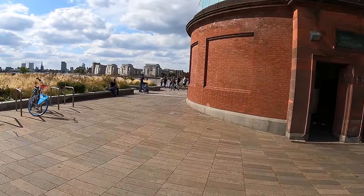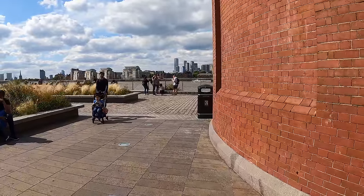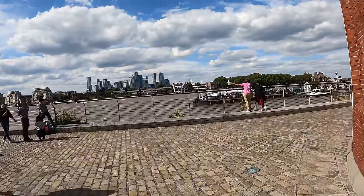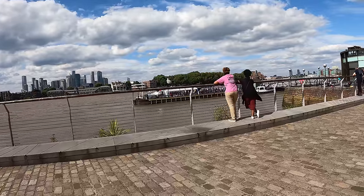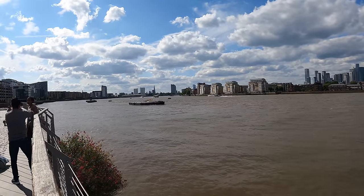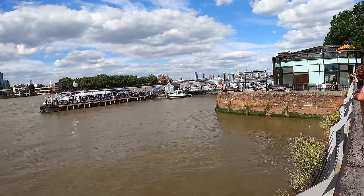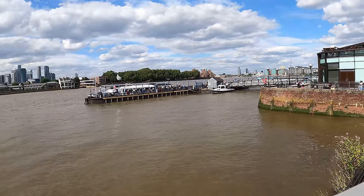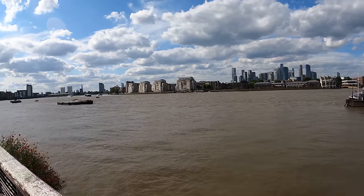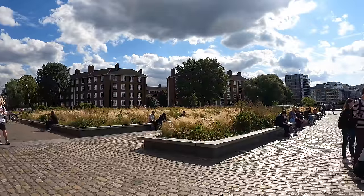Guys, it's a nice and sunny day. So we can even take an Uber boat from here. This is the River Thames. Can you see the tidal waves? I think it's quite closer to the sea, I guess, from that end. We should not waste our time, I guess.